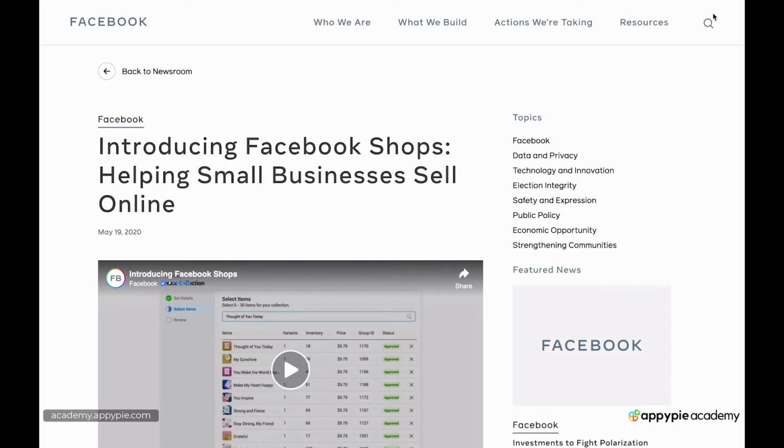On May 19th, 2020, Mark Zuckerberg and Facebook made a big announcement about how to sell using Facebook pages. So this is actually big news.